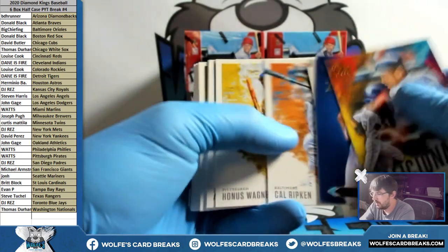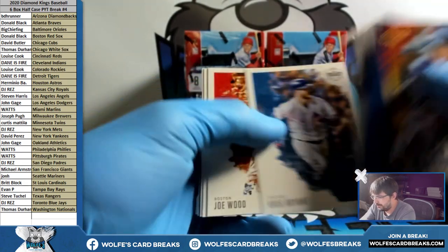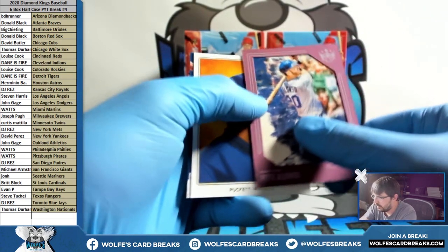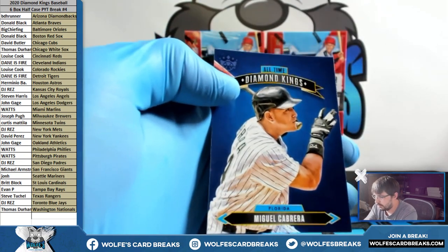I hope to pull one in this. Pete Alonso for the Mets, purple frame, nice. Puckett, Mickey.